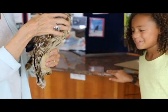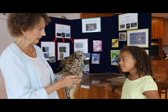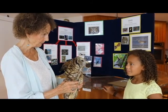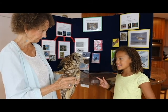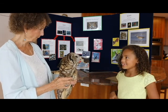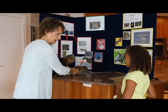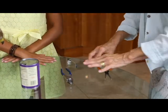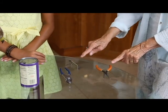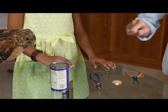So you know what? This is also a raptor, just like the hawk. It's an owl, and it eats the same things as the hawk. Can you review what those things are? Rats, rabbits, other birds, and mice. Good for you. Good for you. So these are raptors, and so we know what they eat. Very good. We're going to look at these 3 tools right here, and which one of these tools do you think has the same characteristics or is like the beak on the hawk?